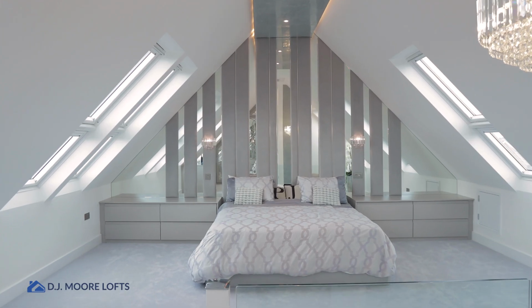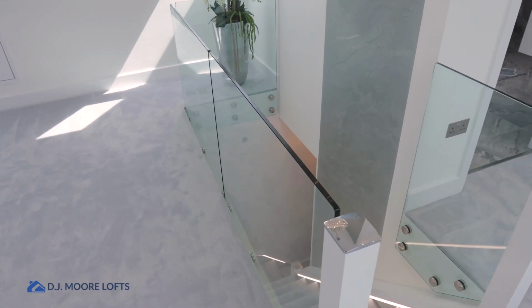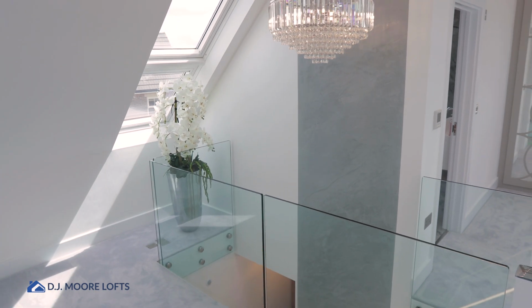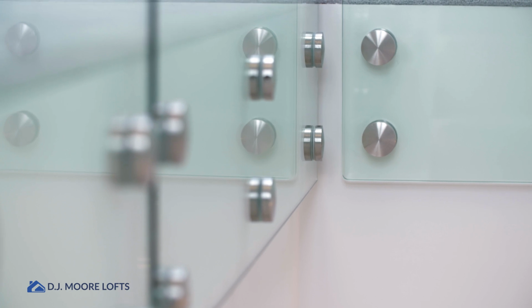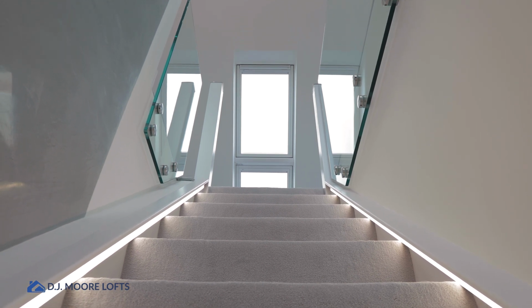But as you can see here, this is quite a high-end spec build. Now, this one took a little bit longer, if I'm brutally honest, than what I was anticipating, mainly because of some of the headaches we've had with this glass balustrade here. One of the elements was cut wrong, and even just getting the correct fixings and stuff like that, it was a real pig, if I'm being brutally honest with you.